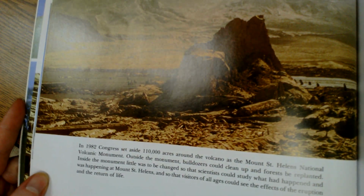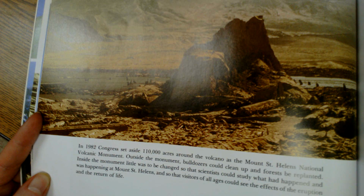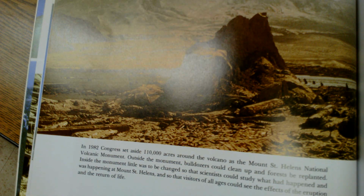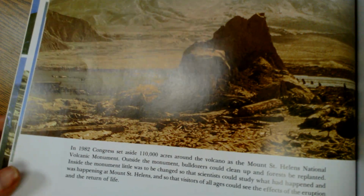In 1982, Congress set aside 110,000 acres around the volcano as the Mount St. Helens National Volcanic Monument. Outside the monument, bulldozers could clean up and the forest be replanted. Inside the monument, little was to be changed so that scientists could study what had happened and was happening at Mount St. Helens, and so that visitors of all ages could see the effects of the eruption and return of life.